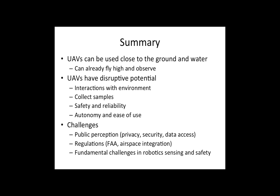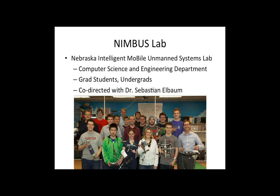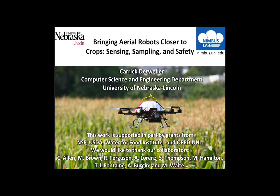And then, of course, there are still a lot of fundamental challenges in robotics that we need to address to get really close into the environment. This is just a picture of some of my students. I have a number of grad students and undergrads, and I co-direct the lab with another faculty member. So with that, I would be happy to answer some more questions, and if you have questions, you can also certainly email me offline.